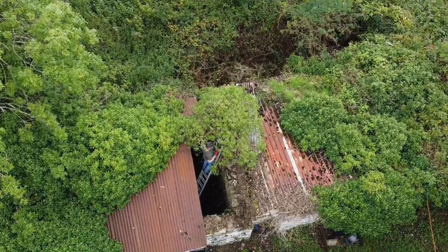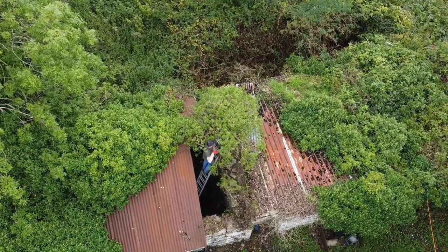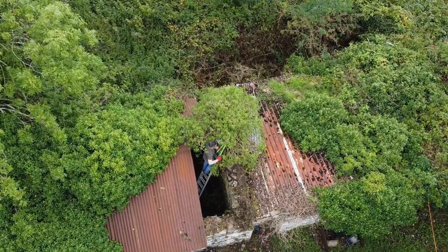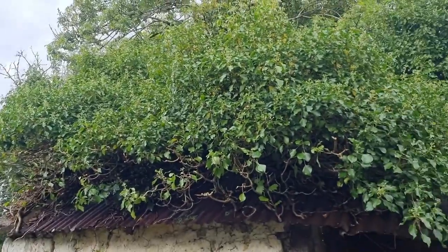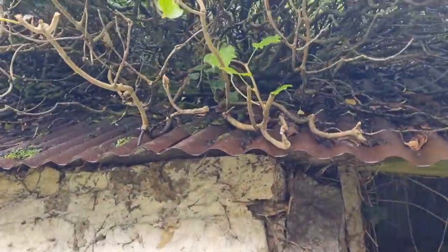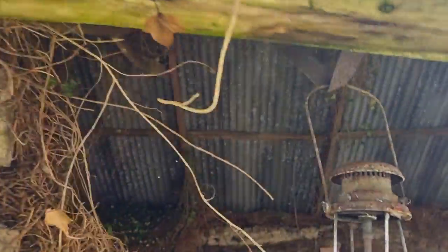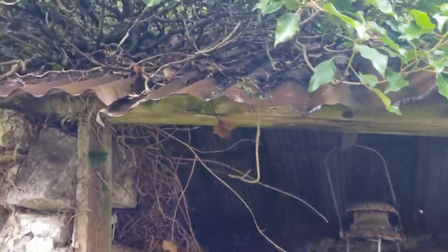Ben's clearing this bit so we can get the tarpaulin over the top, just to stop the rain coming in, and then we can use it instead of having everything indoors. We may have to remove some of this as well because it's so much weight on the roof, and the weight of it has already snapped up here from the ivy coming through, so it needs sorting.